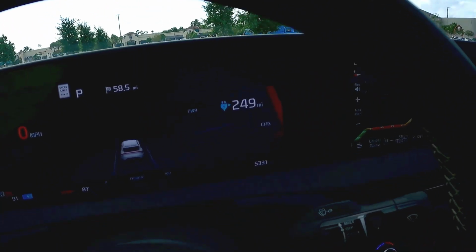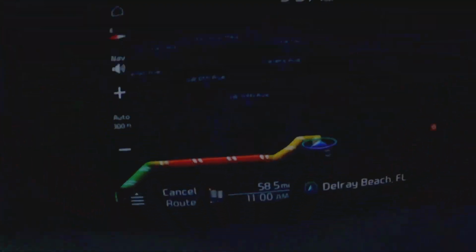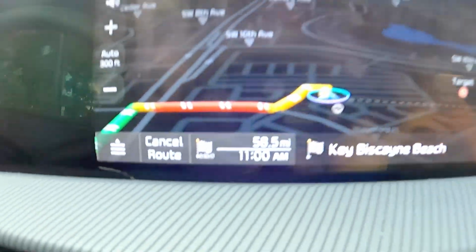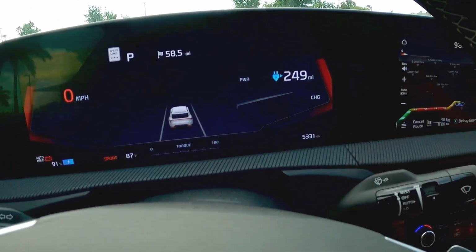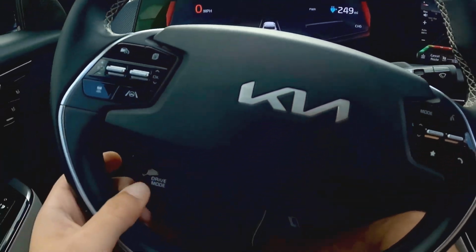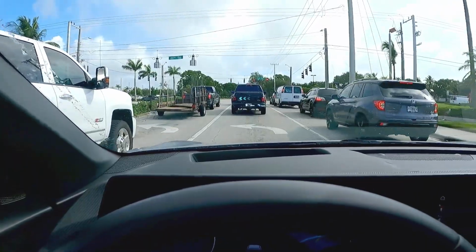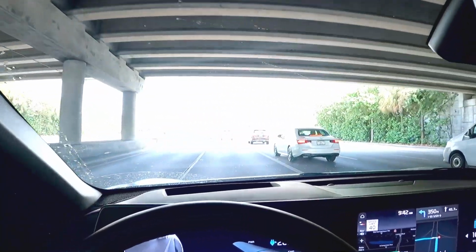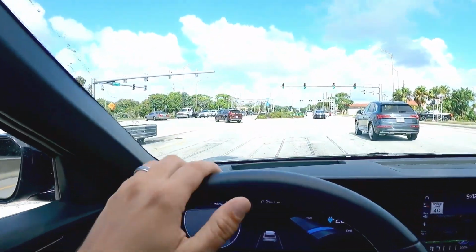All right, so we're starting at 249 miles of range, and we have 58.5 to go. So let's head down there and let's see what we're gonna end with, if it's actually gonna be around 60 miles less than that, or if it's gonna be more or less. I'm gonna keep it in eco for this whole drive. Turn left onto I-95. Yes, I'm not turning into the lane, car. It's fine.